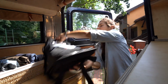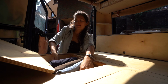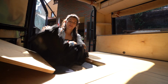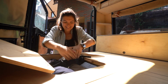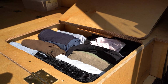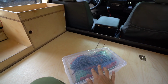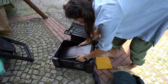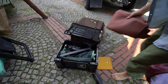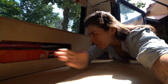Trousers and tops. Here's the moment of truth. Will it all fit? Alright, the trousers fit. Looks good. What about you? Oh my god, millimeters. Literally millimeters. Oh, absolutely perfect. Jumpers, winter stuff, and scarves. Yeah, running shoes. Behold, my private library.